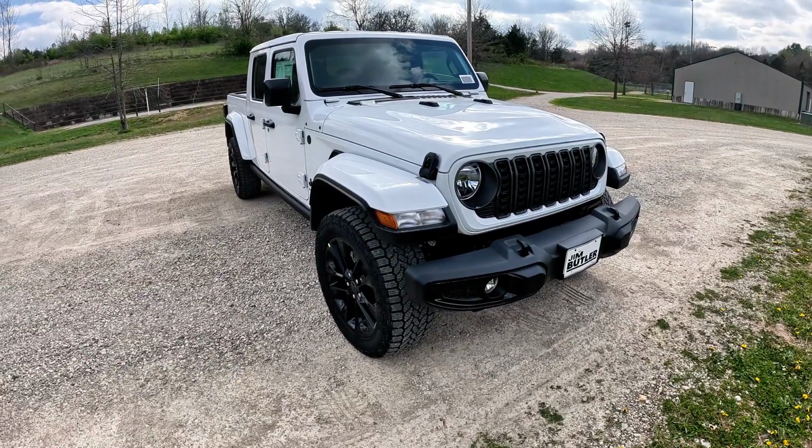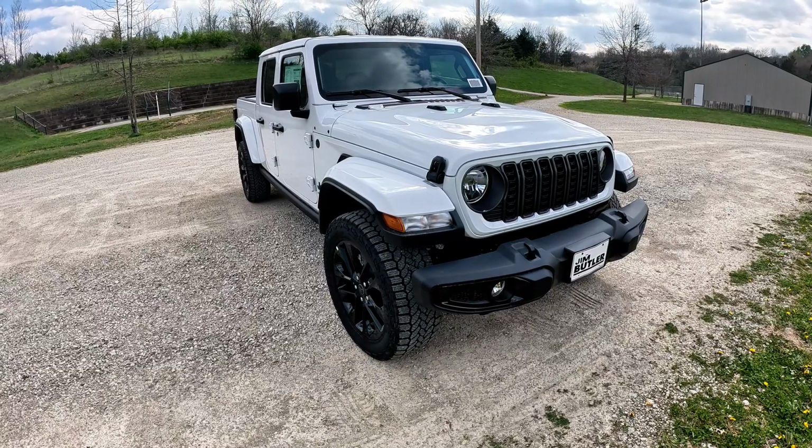Today we are reviewing a 2025 Jeep Gladiator Nighthawk.